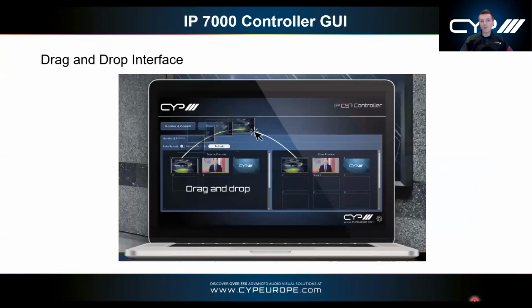This uses our custom drag and drop interface. This is what we call the monitor and control page. So whoever was using this system could do simple control here, just dragging a transmitter to a receiver. So it's really simple to operate.